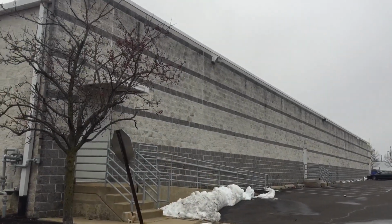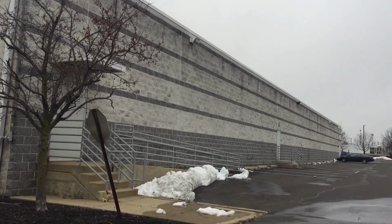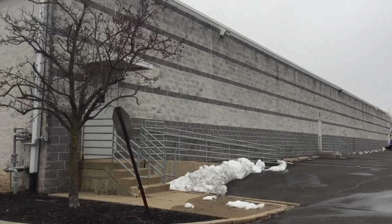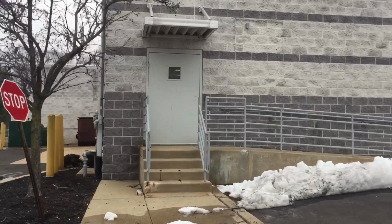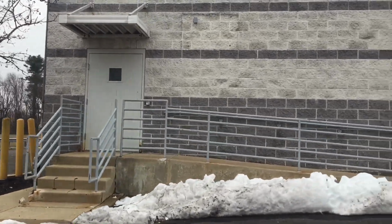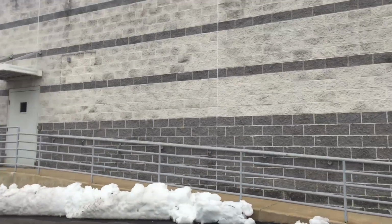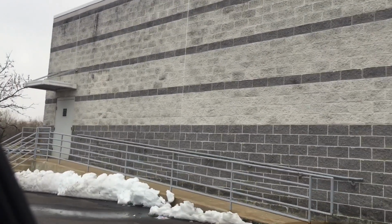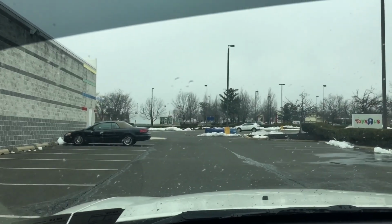There's the old pickup door right there. The ticket I was telling you about: you get your ticket, pay for the ticket, pull your car back here, right by this back door, and you grab your items. And I tell you what, guys, there's a lot of stealing going on back here. I'll be honest with you. It's probably why they got rid of that system.